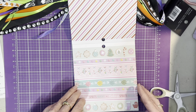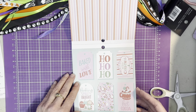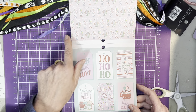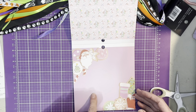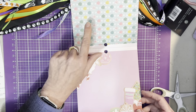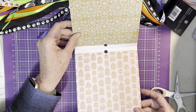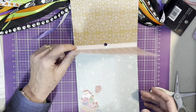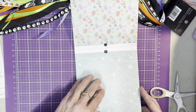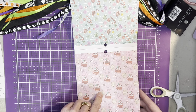And then cutting these into strips. The tags are really cute. Oh, I like that too. Oh, that's cute too. Sugar cookies with, that's different too. Gingerbread houses. I do have a gingerbread die too. Oh, that does remind me of gingerbread. Santa. Oh, I love the candies. Hot chocolate. I like this too.